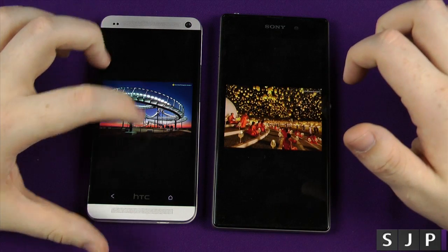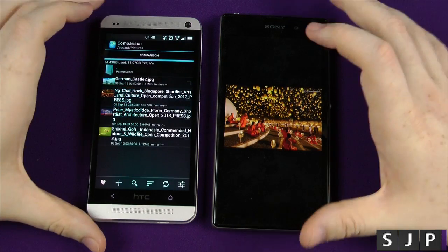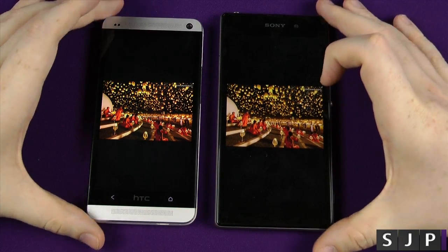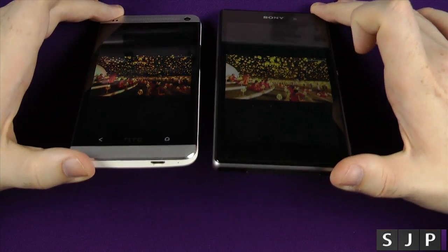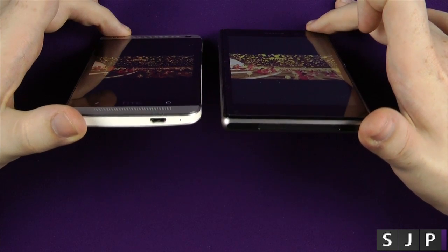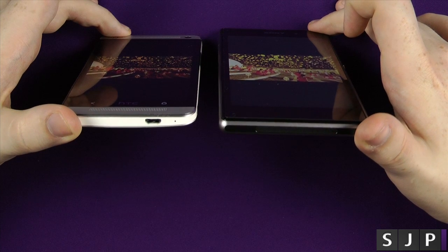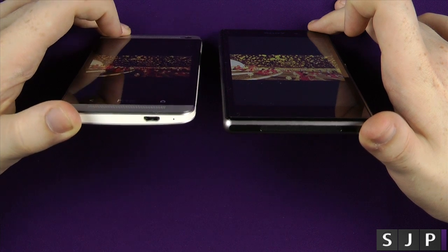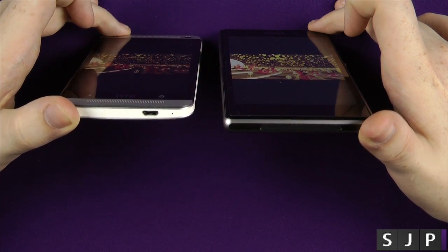Next one we're going to go to is this bad boy here. And once again, same image, 1080p displays. So we're going to put them away this way. Hopefully again, you can see the difference between them. Seems a lot brighter on the Xperia Z1. I was going to say Xperia Z and then 1. And the HTC One seems a little bit darker. They are both at 50%.